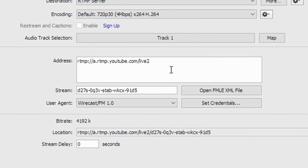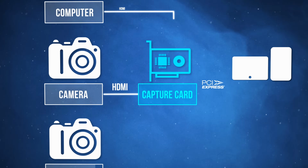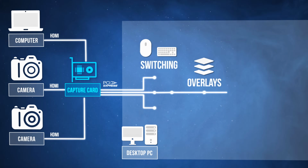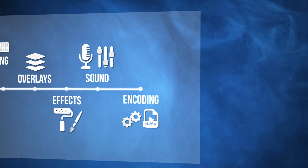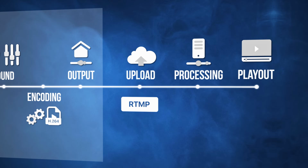In a nutshell, the HDMI video signals from your cameras go into a PCI Express capture card, are processed inside your computer, get all the video effects, and then the final video gets encoded in real time and uploaded to your destination over the internet in small packets.